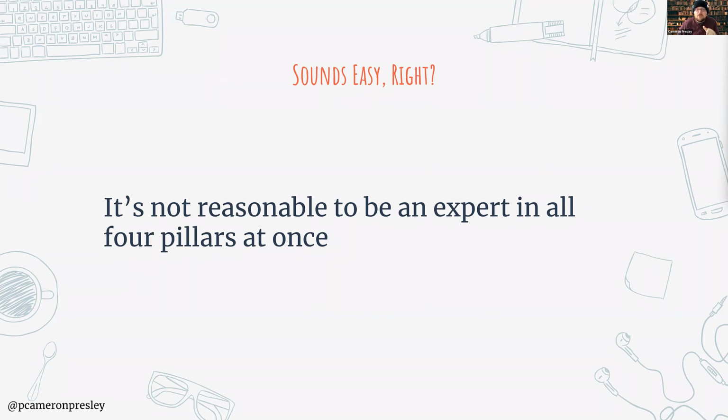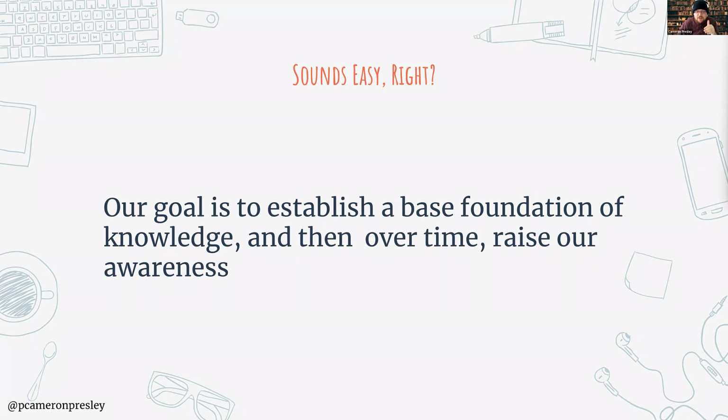You can't be an expert in all this stuff on day one. Do not do it. Do not go past go. Do not collect $200. It's not going to go well. It's too much all at once. So my goal is to help get a base foundation of knowledge, right? What's that thinnest amount of info that you need to know to start being successful?